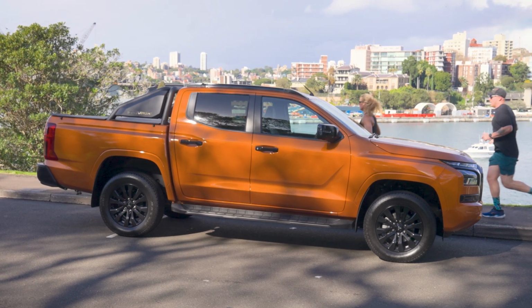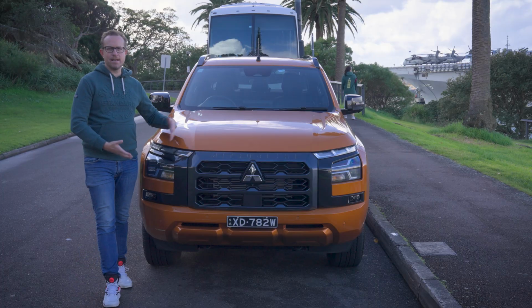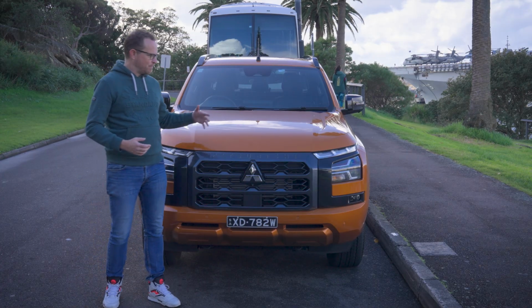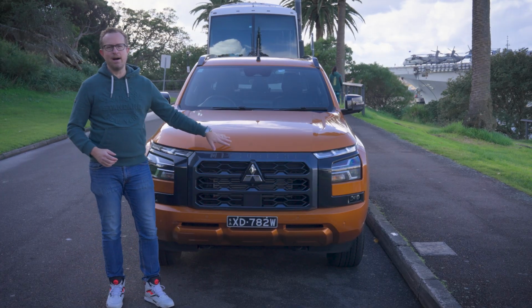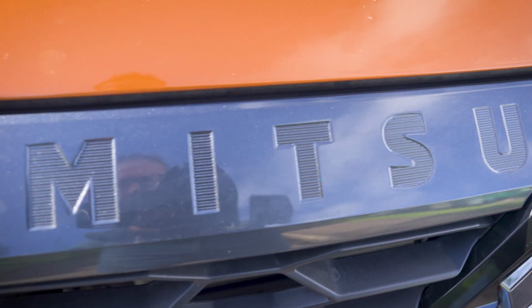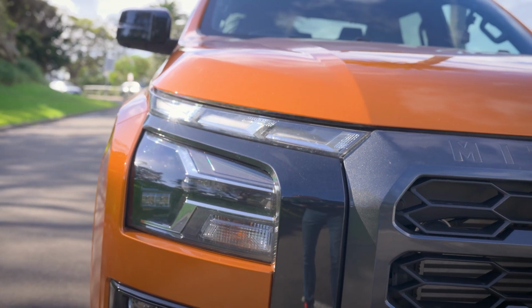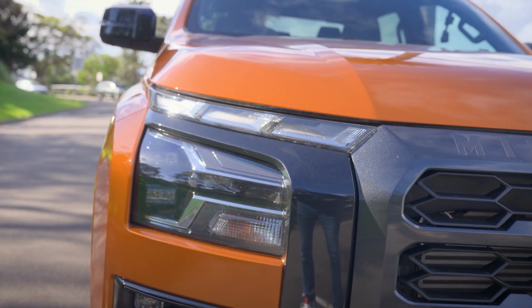Launched last year, the current Triton further evolves Mitsubishi's Dynamic Shield look, so it's big and aggressive with lots of interesting shapes and dark highlights, or is that dark lowlights, whichever one, it works. I like the textured Mitsubishi logo here across the top, and I really like these light designs. Very intricate, very interesting.